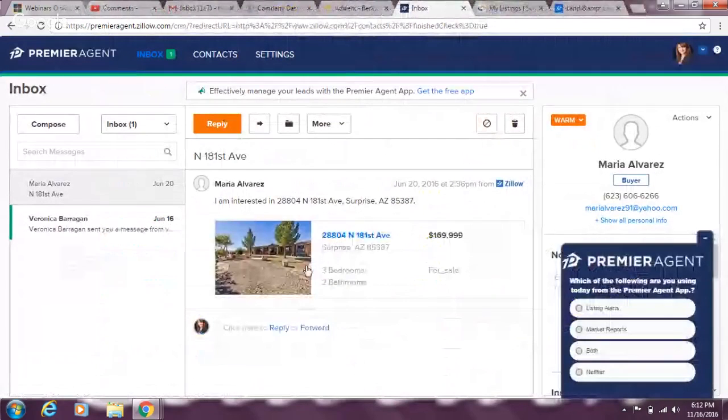But it is a nice little additional. I would not put my database in here. I would just transfer it into my VAC because I wouldn't want Zillow to have access to my database, period. So you can reply from here. You can reply from your email. It does go directly to your email once you do get a lead. So you don't have to necessarily be checking the system over and over again.